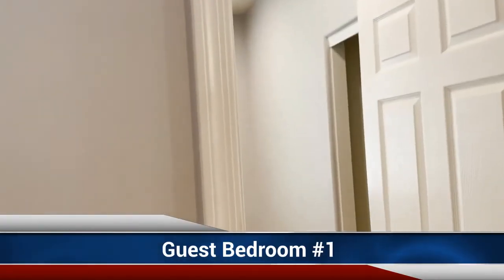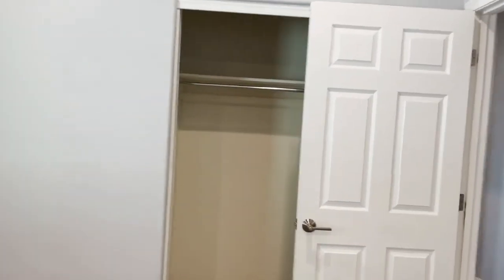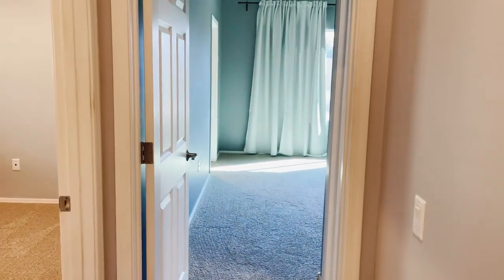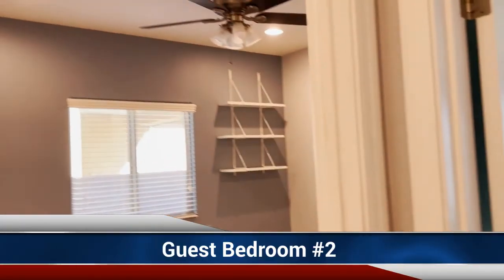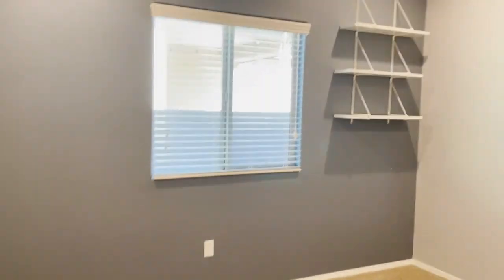Back out. Straight across the hall, we have bedroom number 1, which is right there. This is a standard size room. Good size. Ceiling fans and can lights throughout. And this is carpeted, newer carpet, and a standard slider closet there. And heading back down, that'll be the master, which we'll get to, but on the left. So before you get to the master, you have bedroom number 2 here. Again, pretty similar to bedroom number 1. It's a bedroom. Out the window, you do have the neighbors next door.